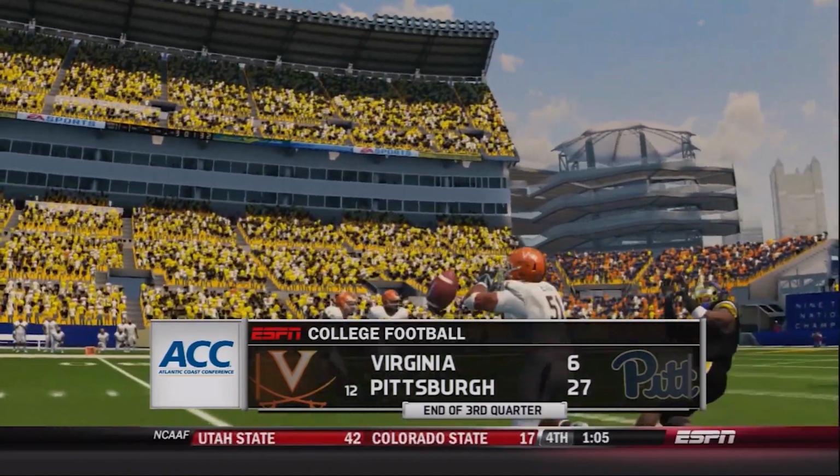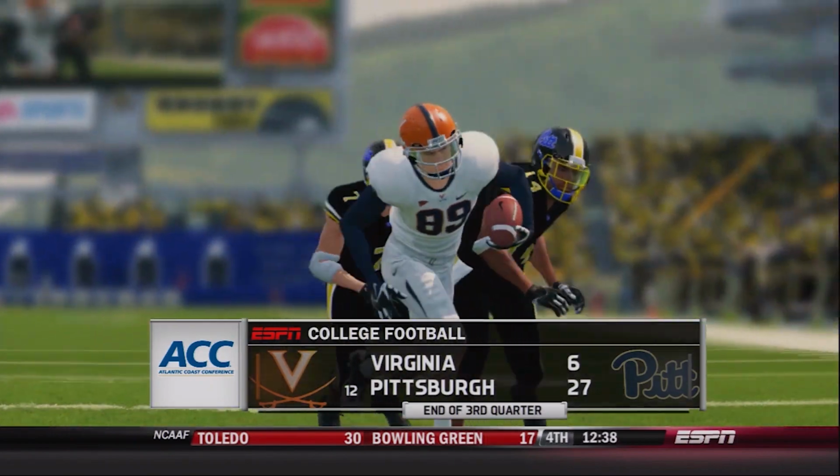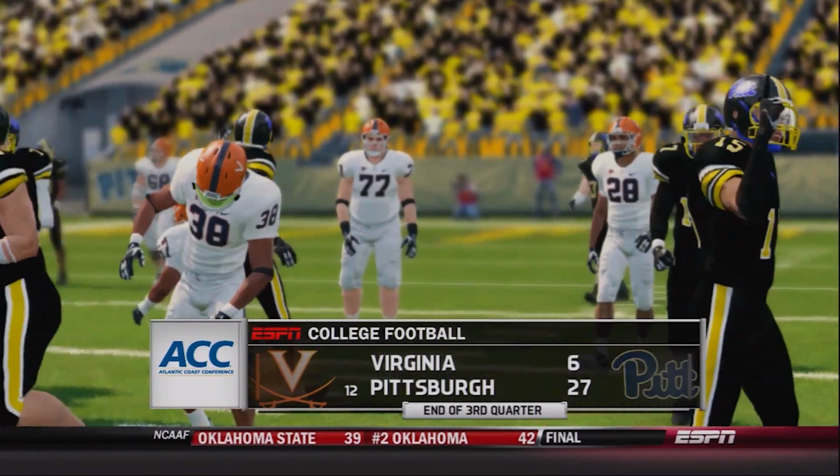Virginia trailing by 3 touchdowns and facing a crucial 4th down here. Pitt 27, Virginia 6 on the Pitt Panthers Football Network.